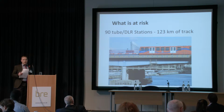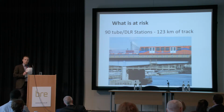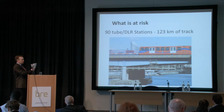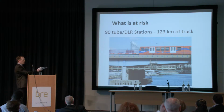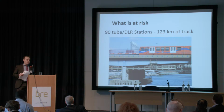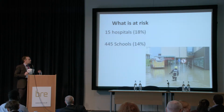90 tube and DLR stations, and I put this picture in rather than a tube station because quite a lot of our work is looking at things on maps and comparing those to outlines. Well, this particular bit of the DLR is probably not at high flood risk, even though it's going over a tidal watercourse, because it is elevated up in the air. So there always has to be a little bit of caution with some of these figures.